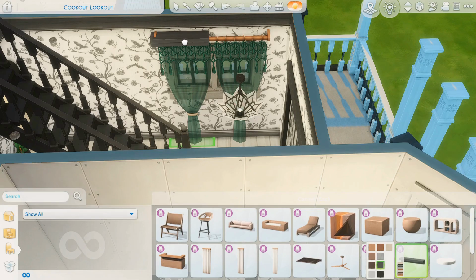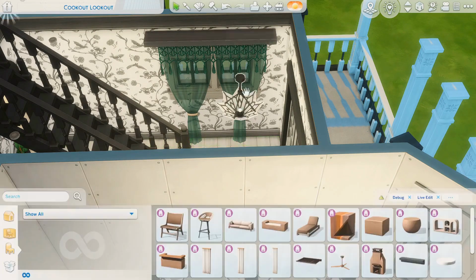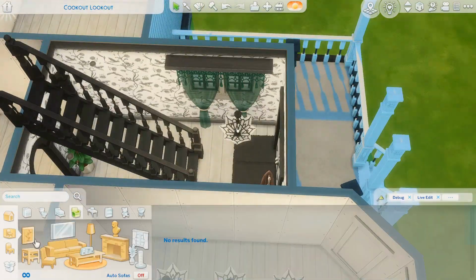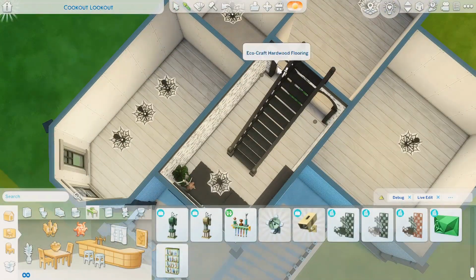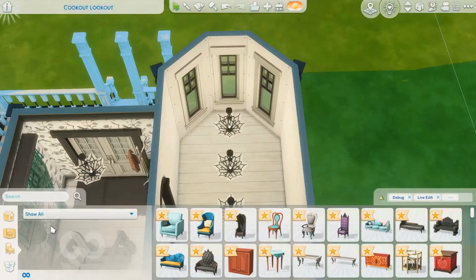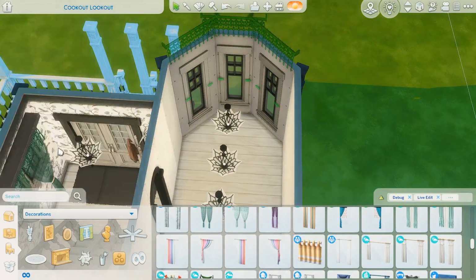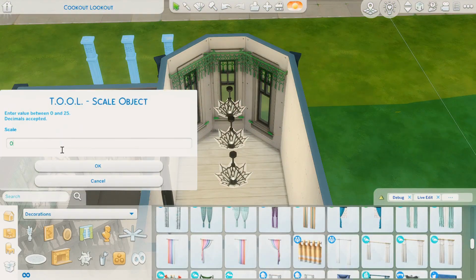And then here I am working on these curtains. This swatch of curtains from High School was perfect, but the curtain rod was wooden and I didn't really like that, so I decided to take those little, I don't know what to call them, those little wooden pieces from the Desert Luxe kit and resize them to hide the curtain rod. And I do that all over the house.